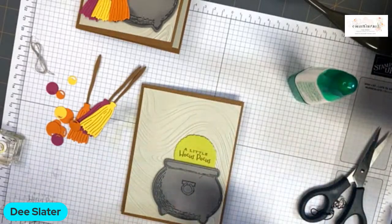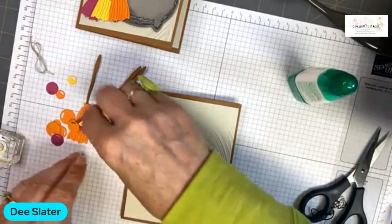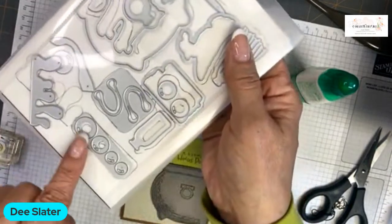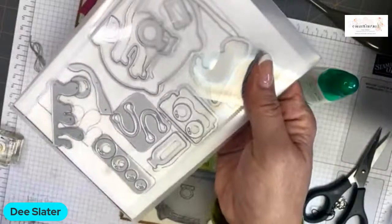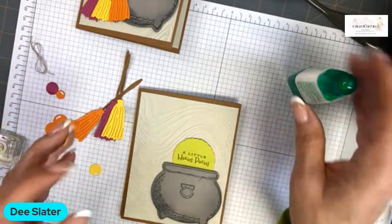Okay, so before I put the brooms down, I want to put some bubbles down. And so I just die cut from the bubble dies that come in the set. Kind of show you this again. So you get one pass, you can get all of these bubbles, plus there's this bubble and that bubble. So there's tons of bubbles that you can do with one pass. Great way of using up some of our scraps.